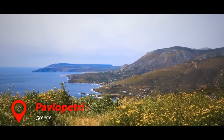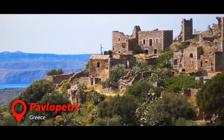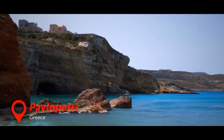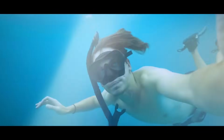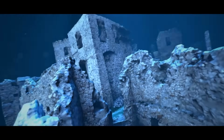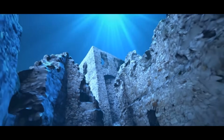You are on a summer vacation off the coast of Greece, 4 hours outside of Athens, in the Peloponnese Peninsula on Pavlo Petri. You dust off your snorkel and head for a free dive on a bright sunny day. Sometime into the dive, you start noticing patterns on the seabed. 13 feet below the surface, the outline of familiar objects starts to appear, one by one. As you continue swimming, what looks like the outline of an entire city emerges before your eyes. You wonder, how could water have taken the whole city?